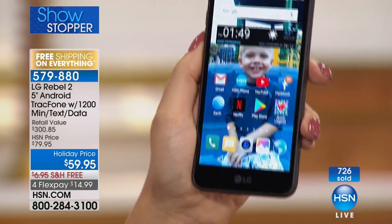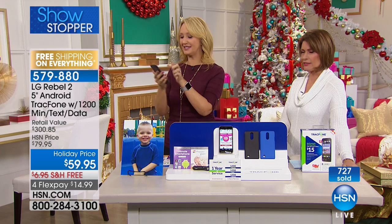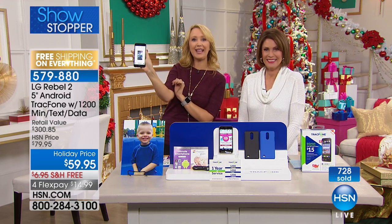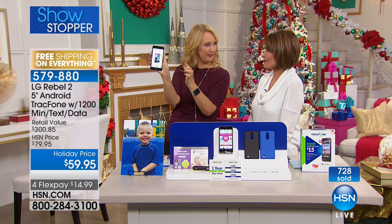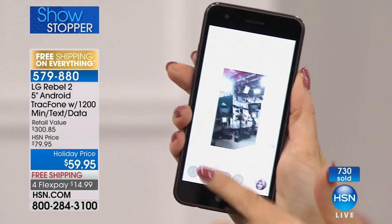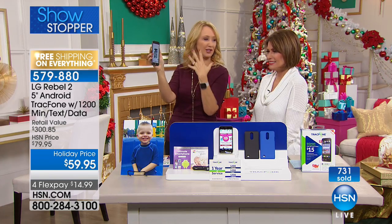As a matter of fact, you want to jump in and do a selfie? Sure. Let's do a selfie real quick together. Look, this has front lighting for your face, so even your selfies are prettier and it smooths your skin. That is the beauty of LG. So you can see that white frame all the way around. That's giving us illumination. Are you ready?